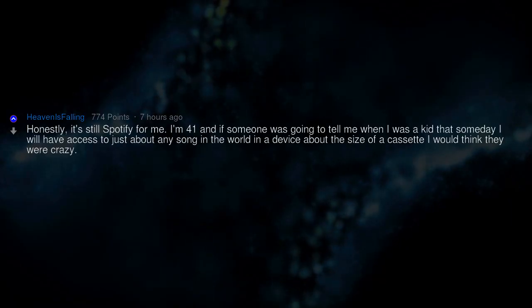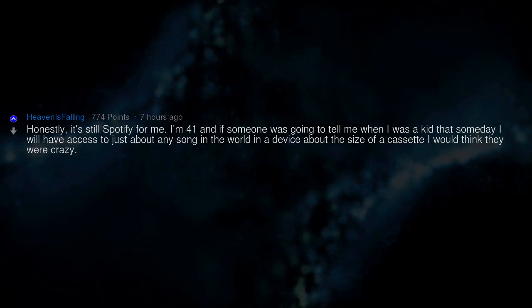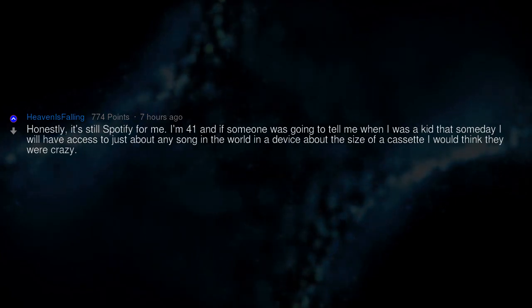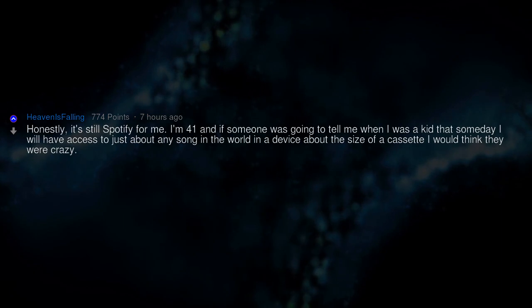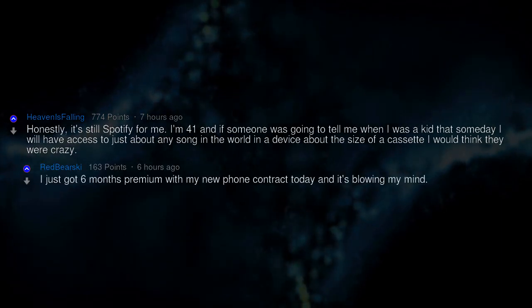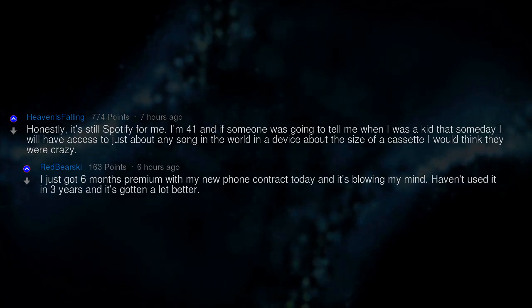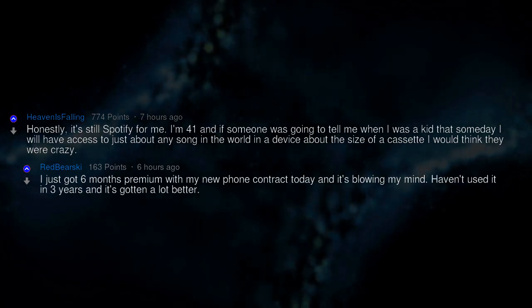Honestly, it's still Spotify for me. I'm 41 and if someone was going to tell me when I was a kid that someday I will have access to just about any song in the world in a device about the size of a cassette, I would think they were crazy. I just got 6 months premium with my new phone contract today and it's blowing my mind. Haven't used it in 3 years and it's gotten a lot better.